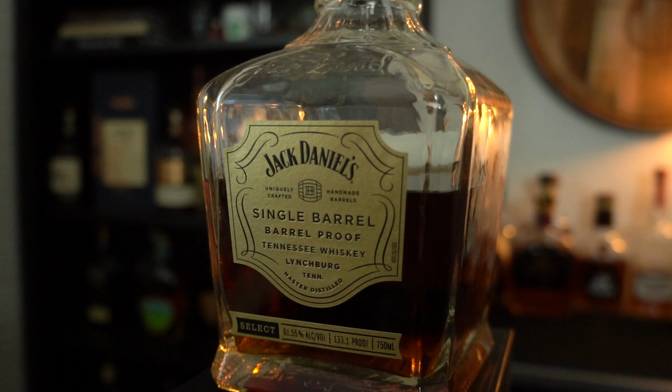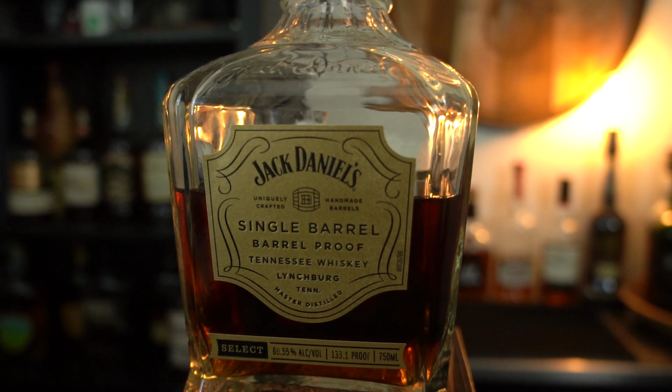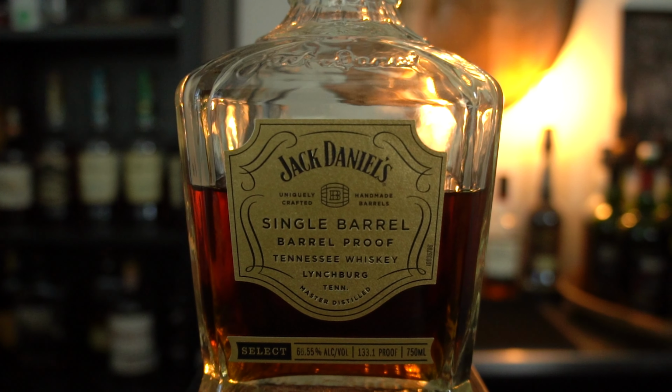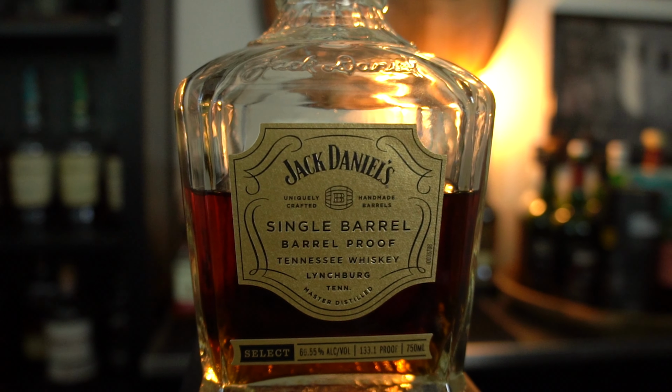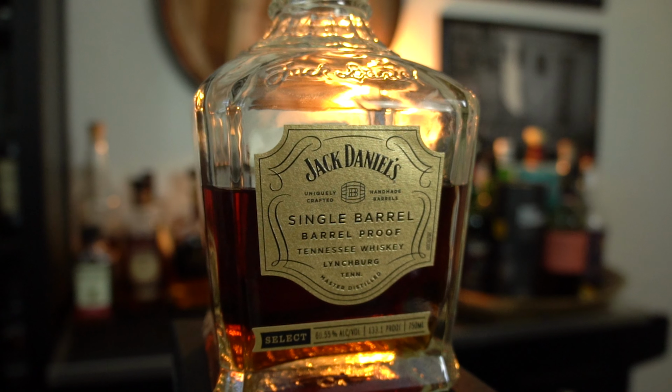But the finish is lingering. It's definitely a lot of toasted marshmallow and chocolate, graham cracker, oak, and a tinge of cinnamon, just a little pinch worth of cinnamon. I think that's so exciting that that's not overwhelming on the proof at all. It's not extremely punchy. It's very accessible. This is probably the most accessible 130 plus proof whiskey I've ever had. This bottle is about everything I expected out of it.